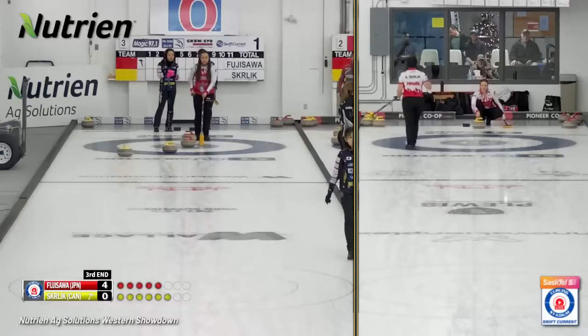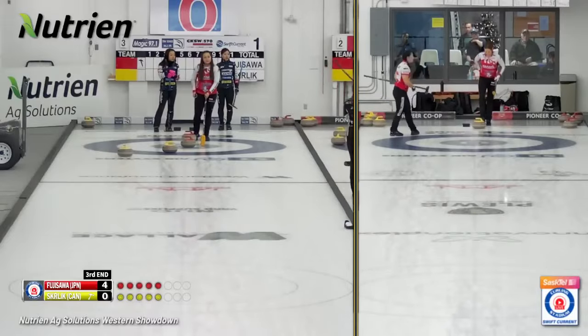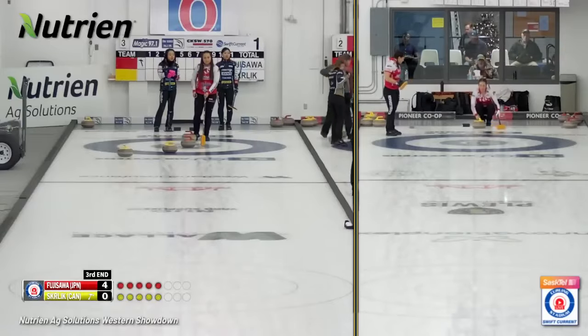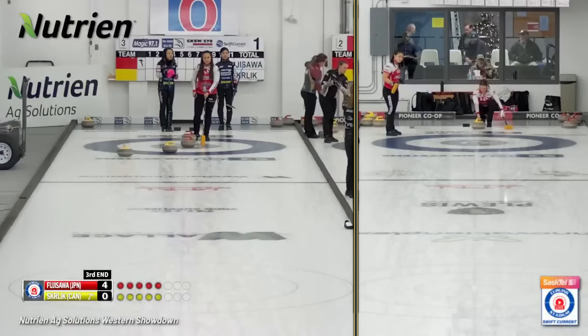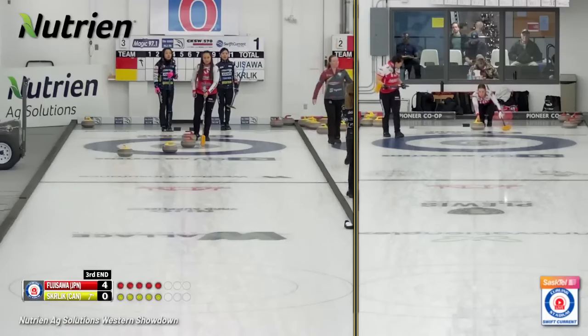This is Jerilyn Ramsey. Normally playing second for this team out of Calgary, but in the absence of Brittany Tran, has taken on throwing rocks 4, 5, and 6.